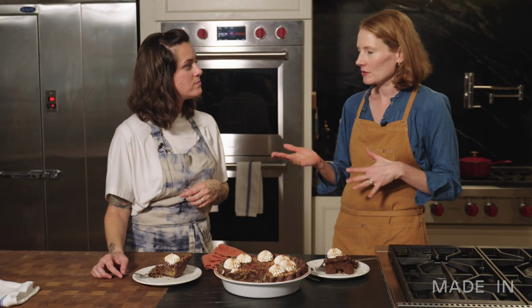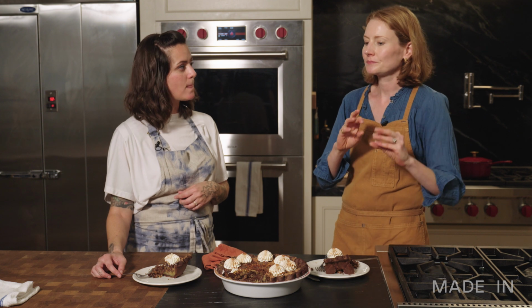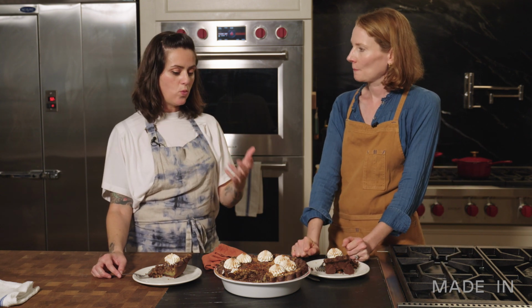I love the way all the flavors are playing together. Like you said, there's not one that's super high. It's kind of like equal sweetness, pecan, chocolate. Then you get the rye. So it really allows you to have multi-flavors in one dish.